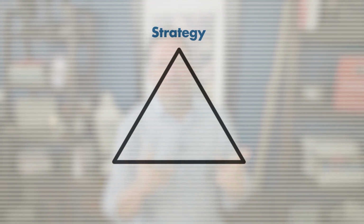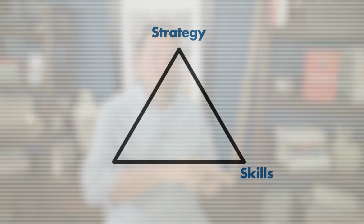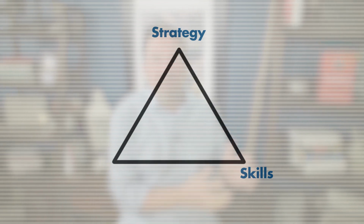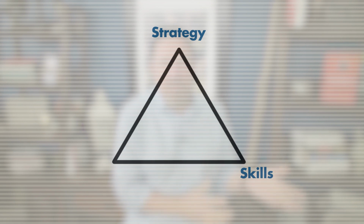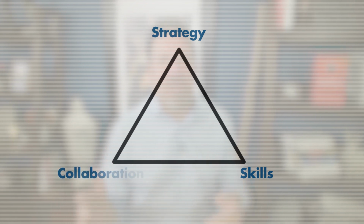Obviously, on one point you're having the strategy. You're thinking about the strategy or they're thinking about the strategy. The second point is skills. And you want an outsourced company or an agency that has the skills that you need so that they can get the work done better than you and faster than you. But now let's talk about the third part of the triangle, probably the most important part, and that's collaboration.